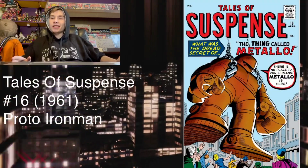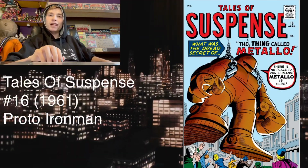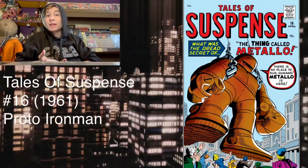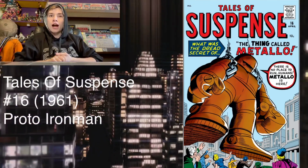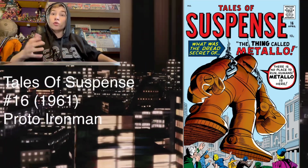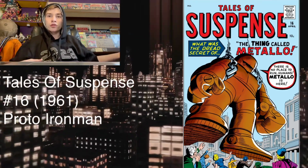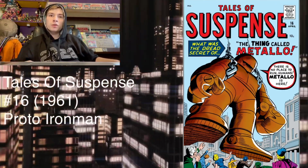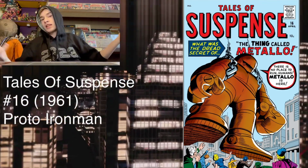Tales of Suspense 16 is a lot more affordable than the comic magazine number 1. But it's kind of like a Metallo book, where here Marvel makes their own Metallo. This was later retooled into Tony Stark, Iron Man. A convict learns about a suit of armor impervious to radiation. He volunteers to be a test subject and breaks out of prison with the suit. As you would. The convict goes on a crime spree. He ends up trying to free some other prisoners from Alcatraz before he ends up falling ill.